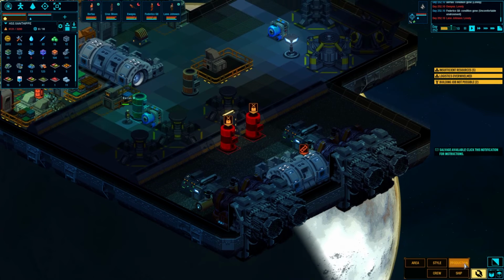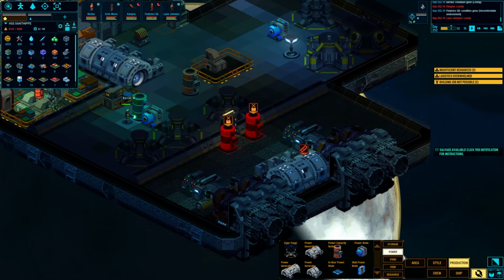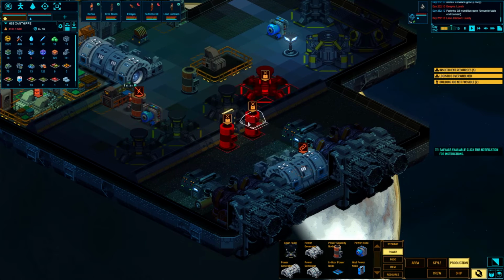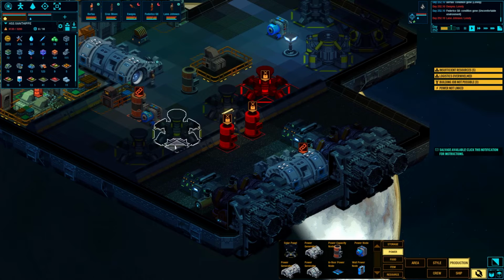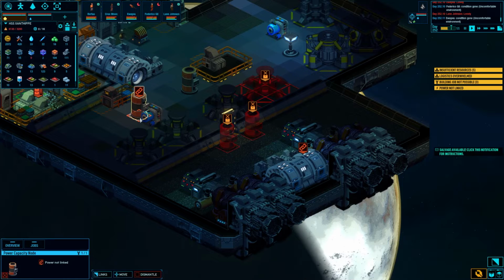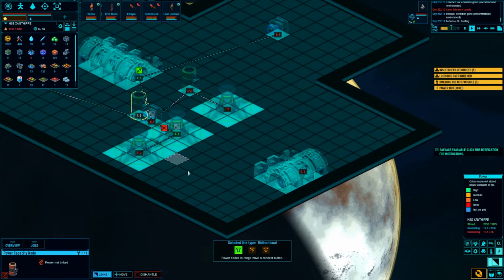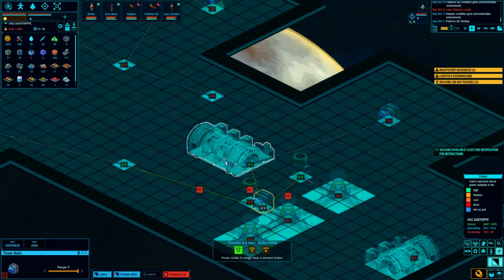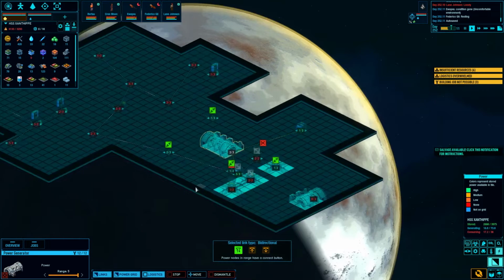I'll build another solar panel. Put it right here. I have a feeling that these two will be able to connect. These two will be able to connect. That I can connect them to that. Yep, I can link that one to there. Let's just get rid of this one. Let's dismantle that bad boy. We can start dismantling this.